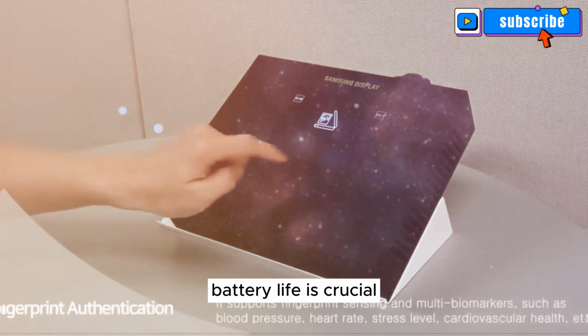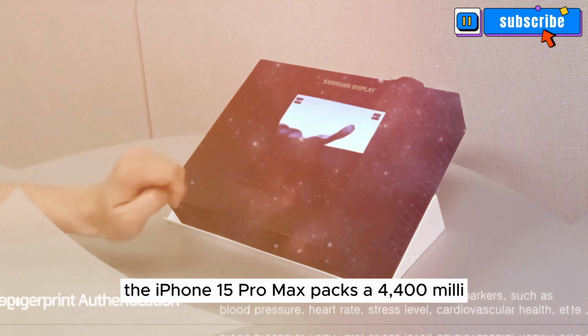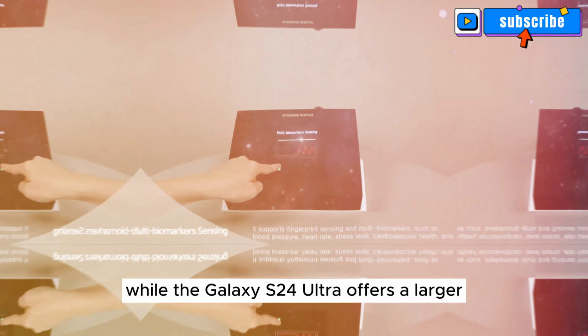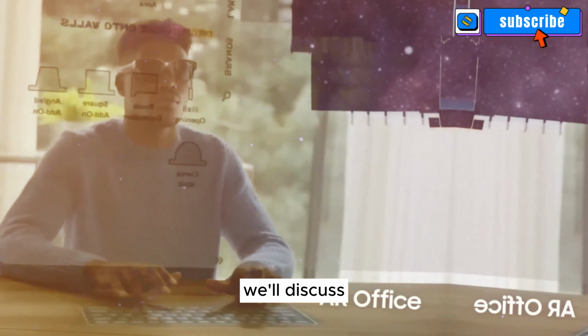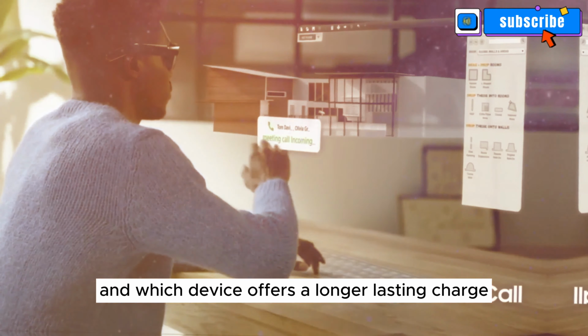Battery life is crucial for a seamless smartphone experience. The iPhone 15 Pro Max packs a 4,400 mAh lithium-ion battery, while the Galaxy S24 Ultra offers a larger 5,000 mAh lithium-polymer battery. We'll discuss how these capacities translate into real-world usage and which device offers a longer-lasting charge.